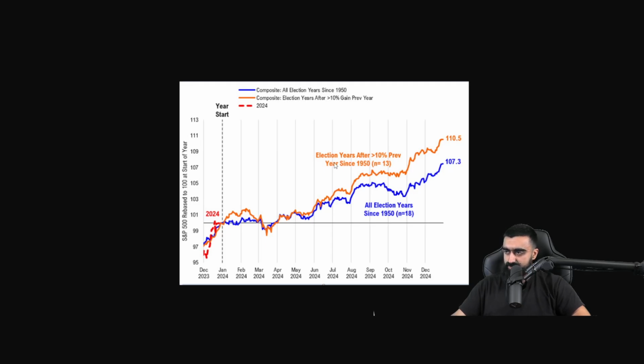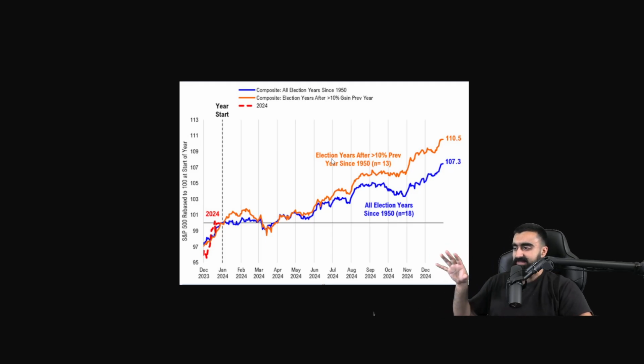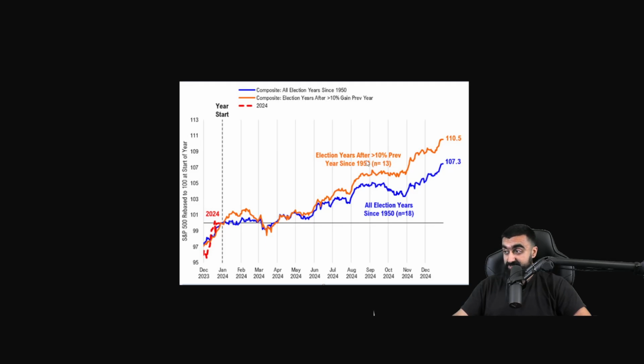Essentially, what we can see here is this is tracking election years. The blue line is all election years since 1950, and the orange line is election years after more than a 10% previous year since 1950. You can clearly see a few things. At the end of the month, with all election years heading into November, we get a bit of a bearish pullback. But overall, November, December, all of these next months end up being very bullish. So that is the current issue with the environment in the market right now.